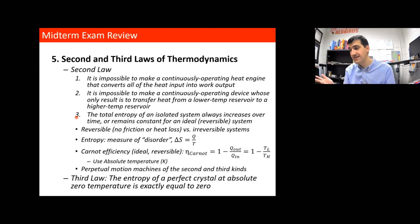And I tried to do a calculation at the end of that day, if you remember, to show that they are actually related to each other. If you violate one of them, then you're going to violate the others as well. So these actually are all different statements of the same thing, which is the second law of thermodynamics.